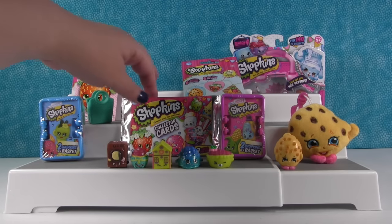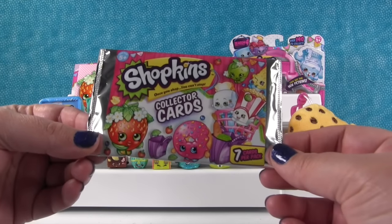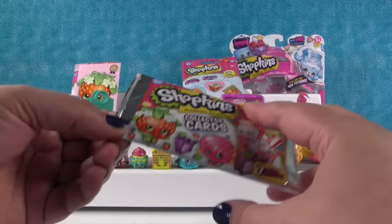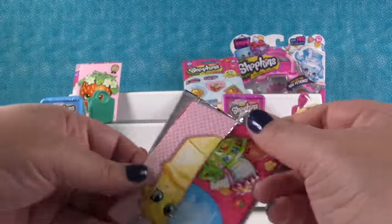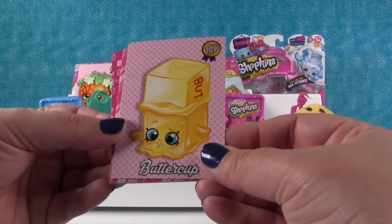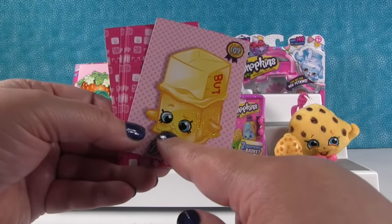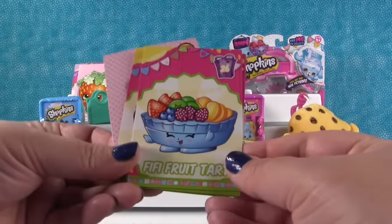Okay, now let's open this pack of collector cards. So if you like the Shopkins collector cards, this is another way that you can get them. These little packs come with 7 cards each, and I think they're only $1.99. That is correct. Oh, we got another special one. Buttercup. His little face is so cute. It's like, ooh, I'm melting.